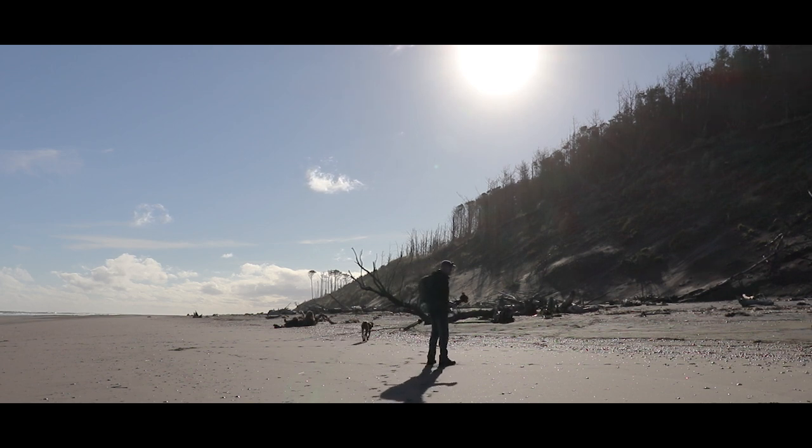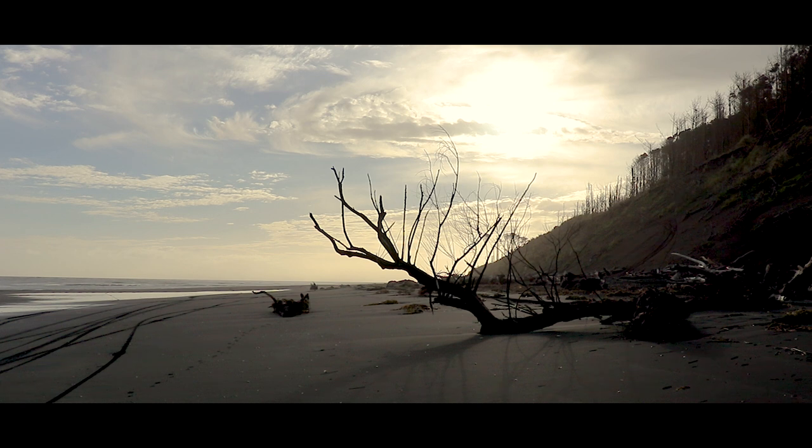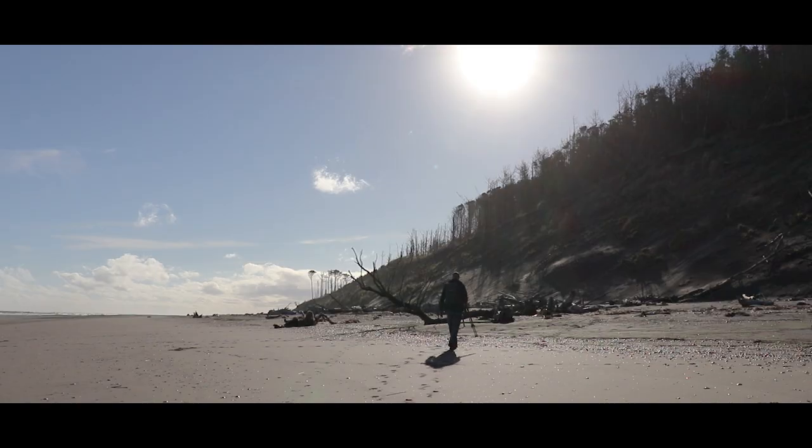This beach is so cool because it's got so many of these dead trees lying all through the sand here.